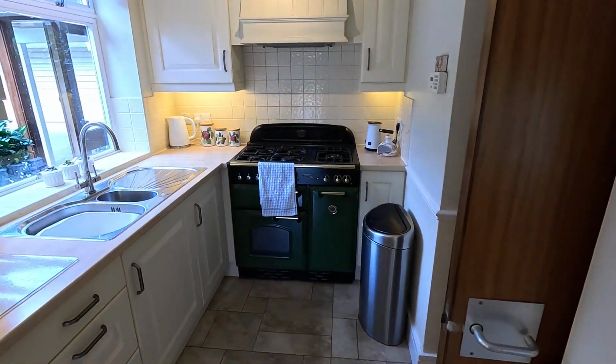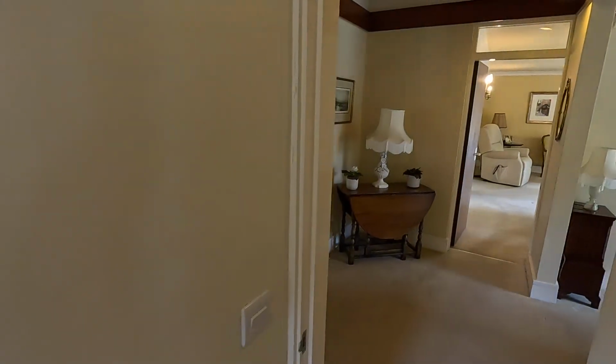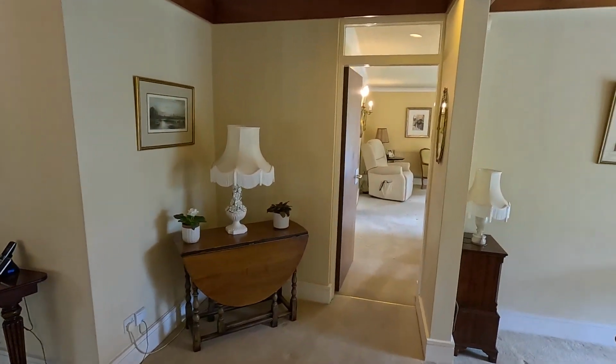Now there is a fridge in here as well, but I can't remember where the cabinet is, so I'm not going to rifle around. So you'll have to take my word for it.